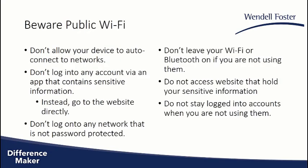Now, public Wi-Fi, as we all know, can be found in popular public places like airports and coffee shops. And they allow you to connect to the internet for free. These hotspots are so widespread and common that usually we connect to them without even thinking, and we'll log into accounts with our username and passwords and not give it a second thought. But this could be risky.